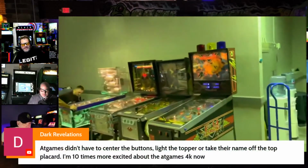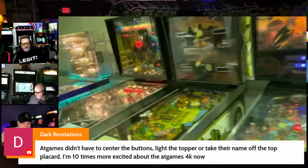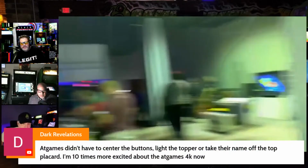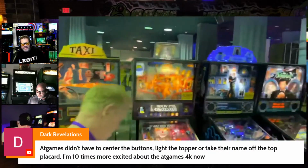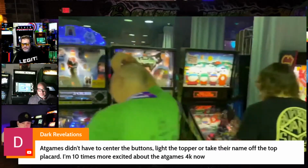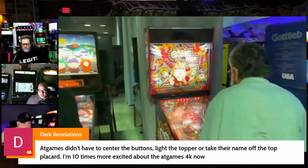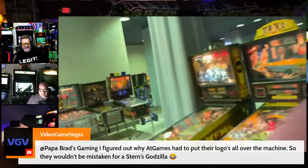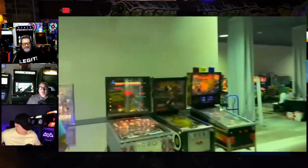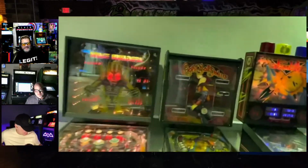Dark Revelations says if Atgames didn't have the center of the buttons light the topper, take their name off the placard, I'd be 10 times more excited about the Atgames 4K now. Yeah, I agree. They have stepped it up. They sure have. The people have spoken, and that game listened. Yeah, very few companies listen.